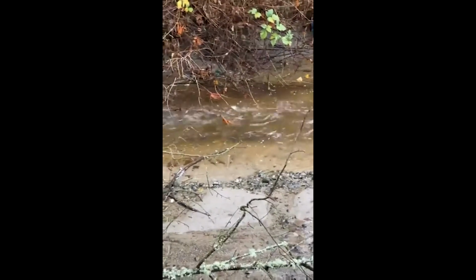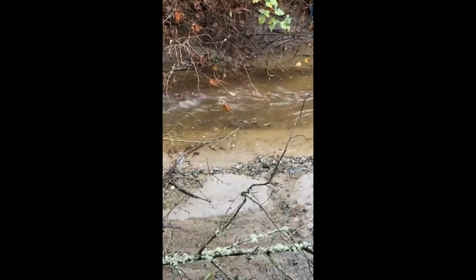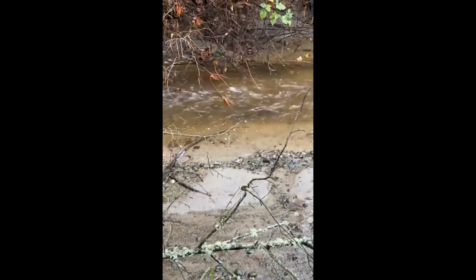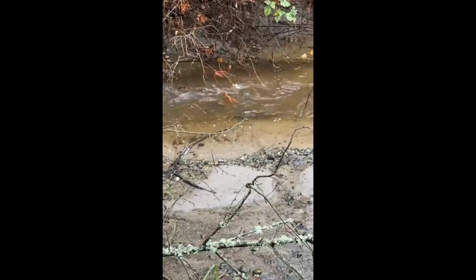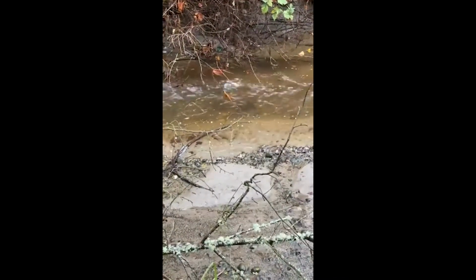And again, this is not a great spot for it because the salt water does inundate this far. So these fish will still have a little ways to go before they can make it all the way up to the proper spawning ground.